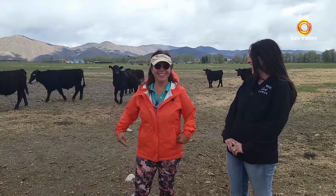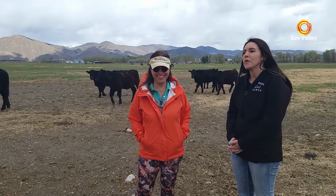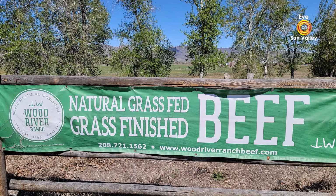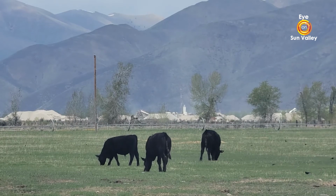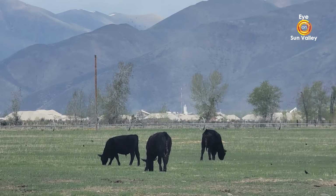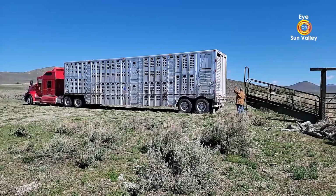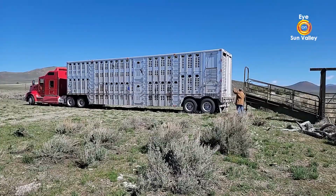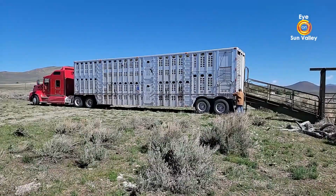Hi, guys. Yeah, so I'm the beef manager for Wood River Ranch. We've been doing the beef program itself since about 2012. And yeah, this is just a small herd of our steers that we use for the beef program. Yeah, because you have a big chunk coming back this way. Where are they? So how many altogether do you have in the ranch?